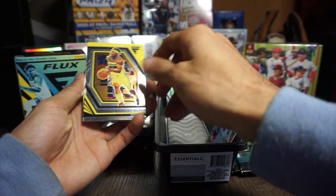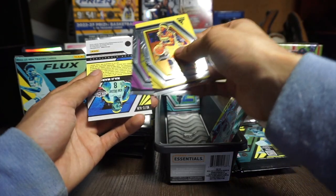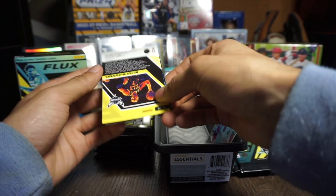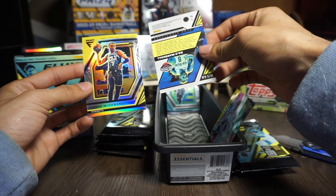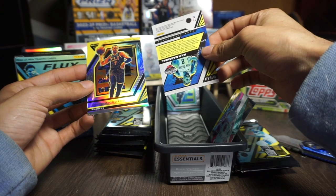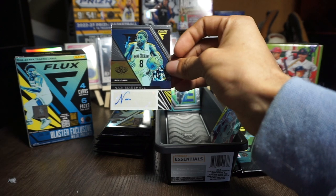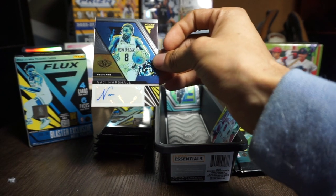We have Bradley Beal. We have Fred VanVleet. And then we have, what's this? For this refractor rookie card here, we have Bryce McGowens. And then, holy crap, there is no way. Najee Marshall.